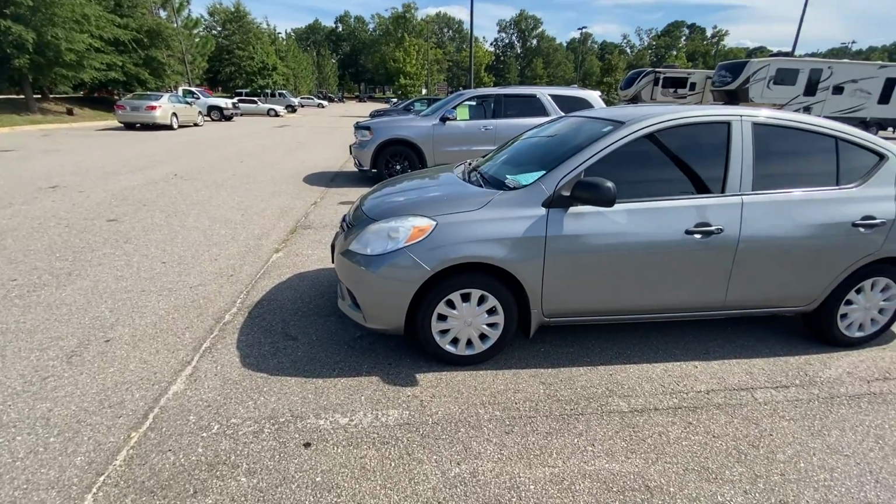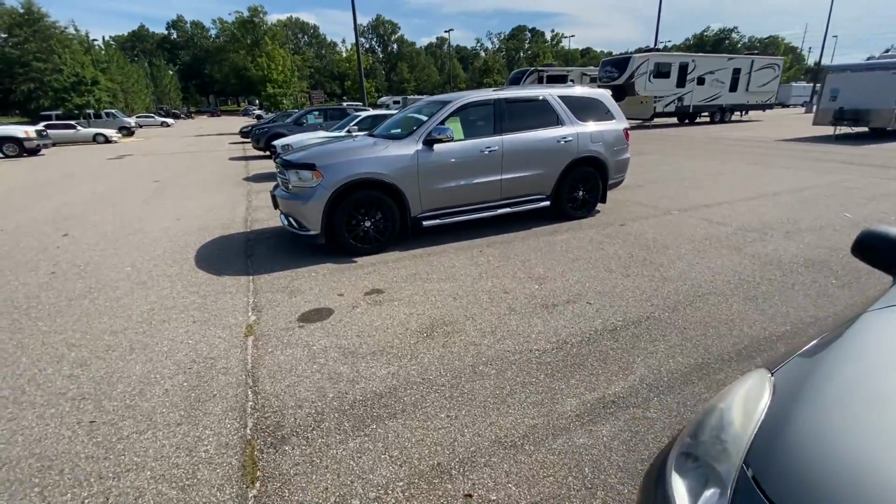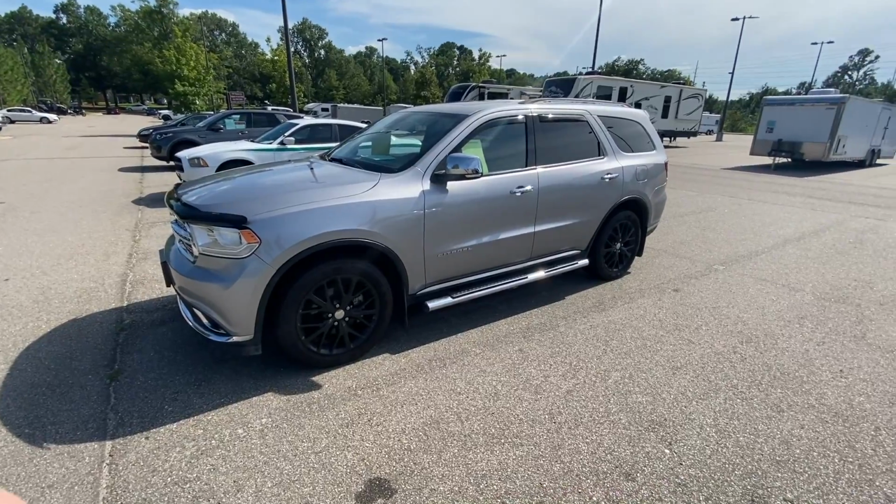And there we go. All right, there is a Durango Citadel. Is this even called a Durango? I don't know. They say this is Citadel.